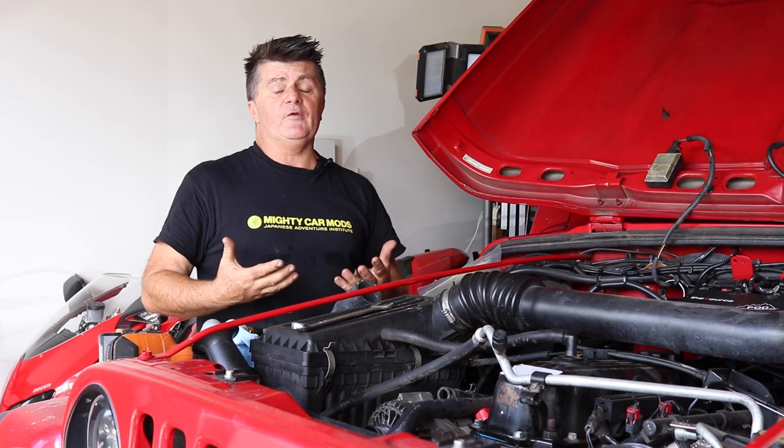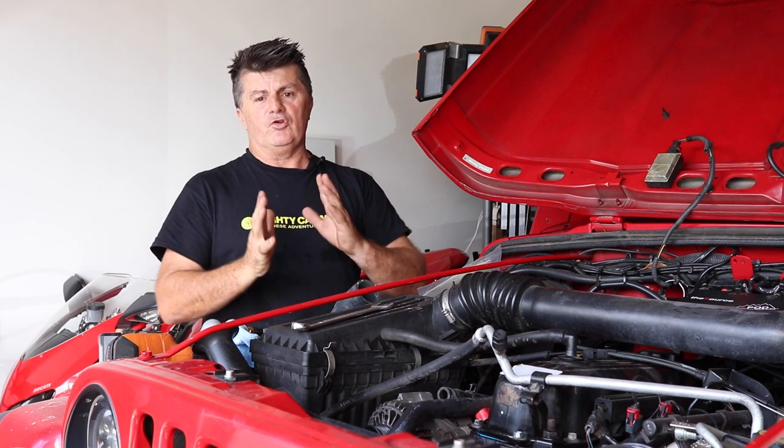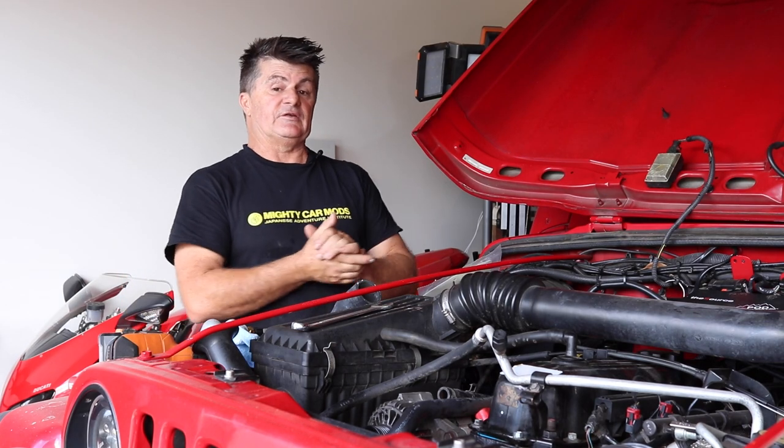Now, I've gone a little bit further than what I originally said with this, but I just figured I've got the parts in stock. While we've got access to the front, let's renew as much of the cooling system as we can. The only parts that won't be renewed this time are heater core and heater hoses. I do have all of those in stock. I just don't want to tear the dash out today.